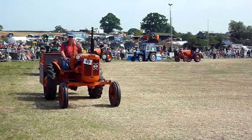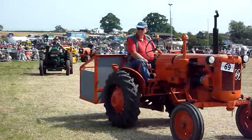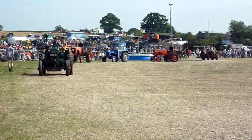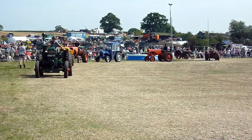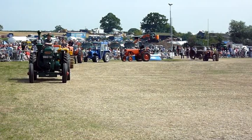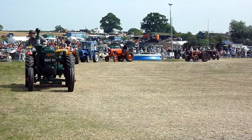We've got a Marshall Model M, 1940 this is, fitted with a medium-sized Marshall winch. An extra weight is loaded on the bottom of the axle there, to keep the front wheels down. Okay, thank you very much for bringing it, sir.